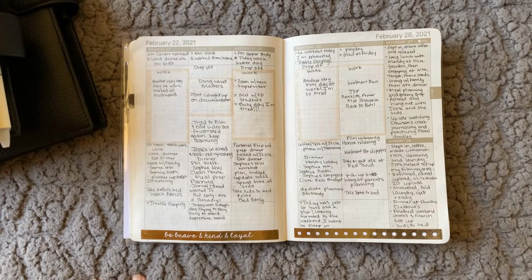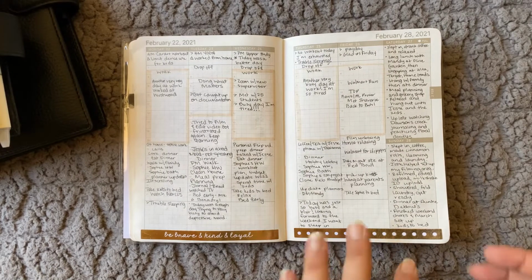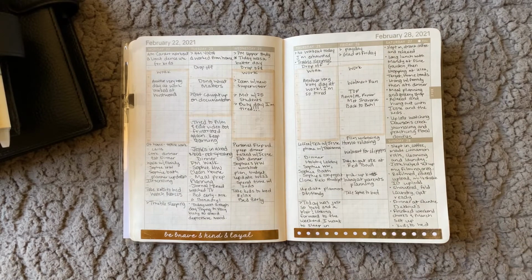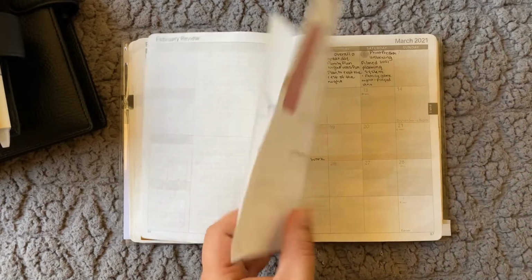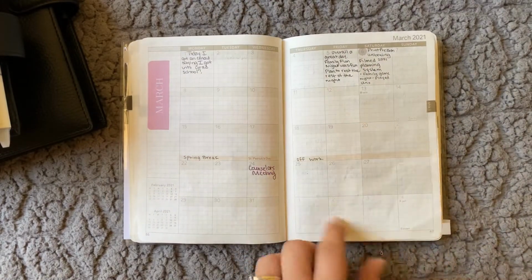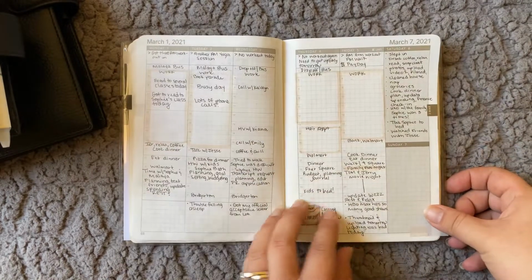I have professional goals, personal goals, and family and relationship goals. Am I making those goals a priority in my life? And if I'm not, then I really need to revisit those goals and maybe make some adjustments. So that's how I use this. And then the monthlies, again, I don't plan in this. I just write some things down.